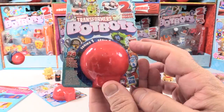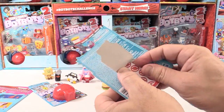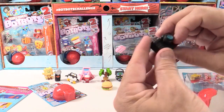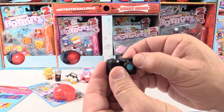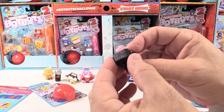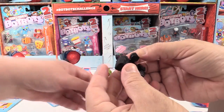Okay. You can open a single pack? I'm going to open up another single pack. All right. Let's see who we get. There's a donut. Is there? Yeah. Ooh, look at this. It's like a camera. That looks like a film camera. You know who that is? Say cheese. Say cheese. Pretty cool. From the techie team.